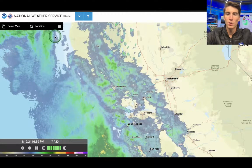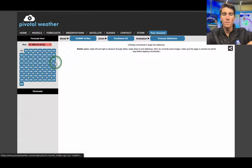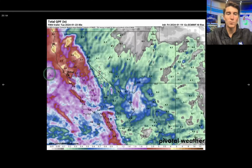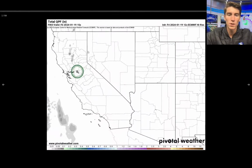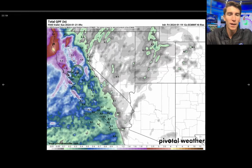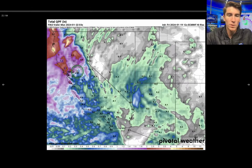Now, the first thing we'll do is check out the overall California map, get an idea, and then we'll go into some of the warnings. And then we'll actually break down the exact timing and totals. So remember, there's two systems here. There's the one coming in right now, and then there's another one coming in on Sunday. This is the one coming in right now for the most part. There are some lingering showers on Saturday.